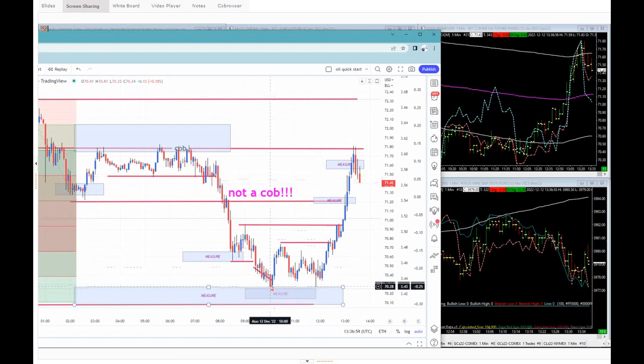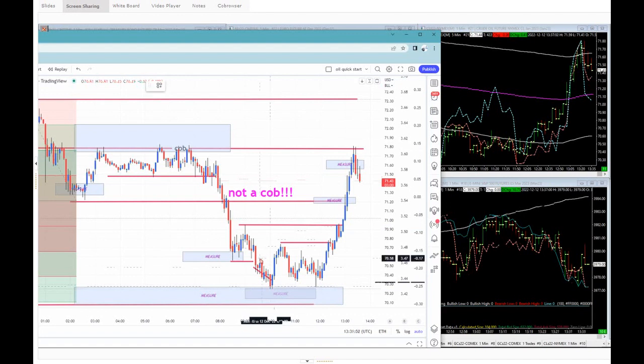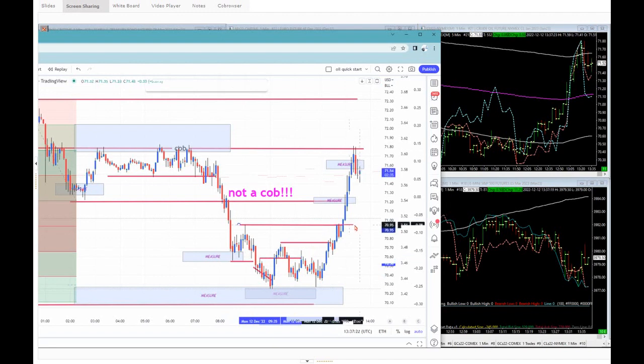Now, for some people, they could have calculated that this was the change of behavior here, and that would be absolutely fine, but it's definitely a questionable change of behavior to use. And whilst it would have given you this idea that this all becomes buys, realistically, the change of structure didn't actually really take place until probably one of these two. Now, you might be saying, well, which one was it? Was it this one or was it this one? Well, technically, it was actually this one, because this is the highest high of the market that broke structure. So this was the technical change of behavior here.